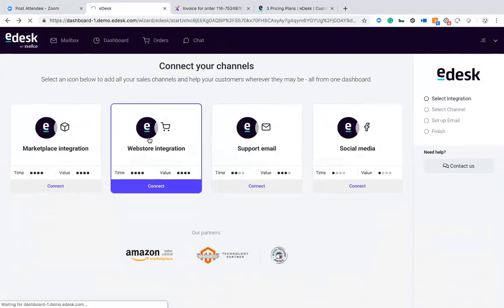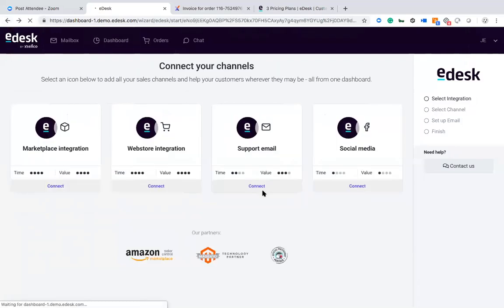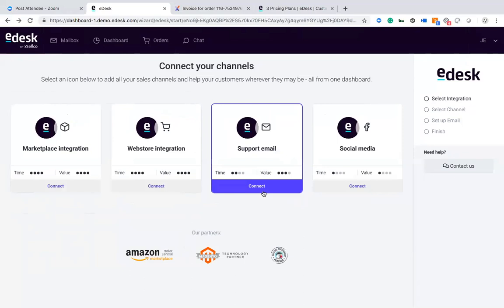In terms of web stores, we do integrate with Shopify, Magento, PrestaShop, WooCommerce, Shopware, and we do have an open API as well on our Unlimited Plus pack if you do want to integrate with any internal systems also. And then finally, we have social media and support email integrations as well, where we can essentially set up email forwarding to pull in messages from our email inboxes.